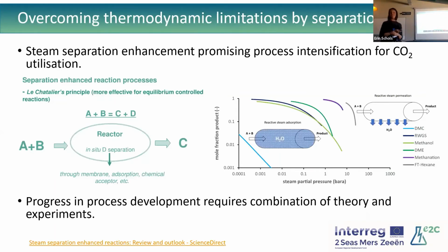Like Andrei already very nicely introduced, when we want to produce DME from CO2 and hydrogen, we also produce water. And this reaction is limited by the thermodynamic equilibrium. If we can remove the water, we can shift this equilibrium to the side of DME and produce DME in a higher yield. That's what we're trying to do. We can also do that for other products. You can see on the right side, if you have a low steam partial pressure, we can get to very high mole fractions of DME. And the same is true, for example, for methanol, which is over here. If we go to higher steam partial pressures, the mole fraction of your desired product drops significantly.